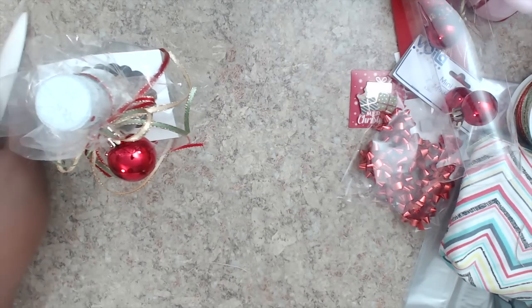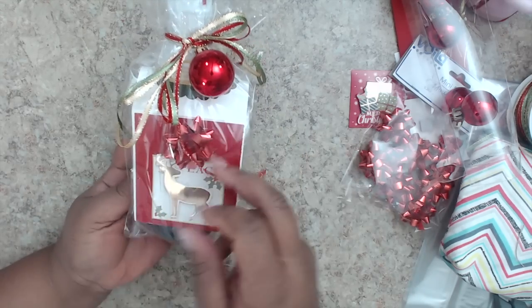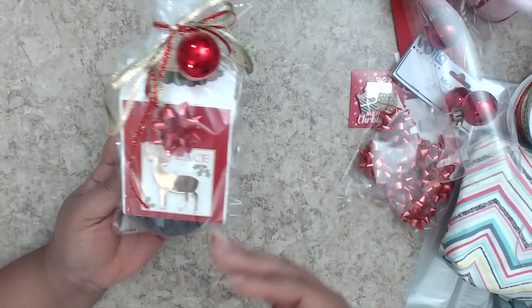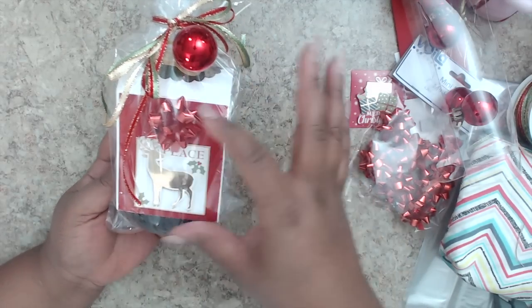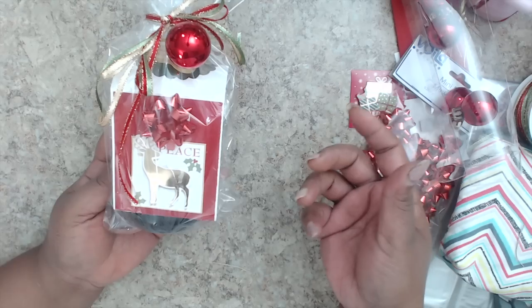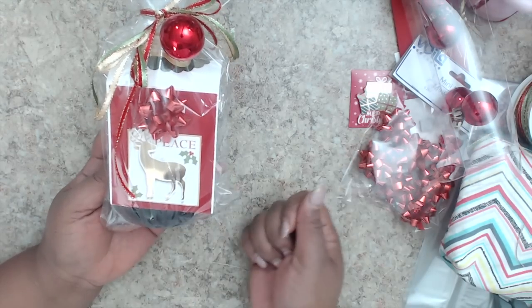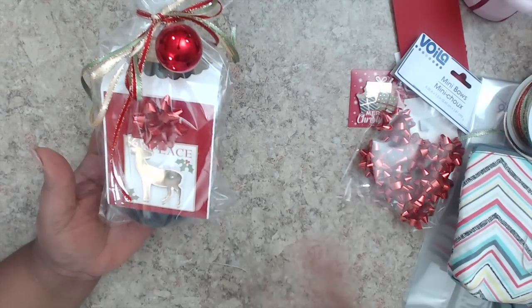Shop your stash at home. Grab your bottle. If you craft already, you have ribbon, you have a tag. You could even use journaling cards from your paper collection. Take some plain cardstock. Use those little 3x4 tags that come in your paper collection when you get a 12x12, put them right on the top. Add your ribbon and you're done. Easy craft, inexpensive, great gift.